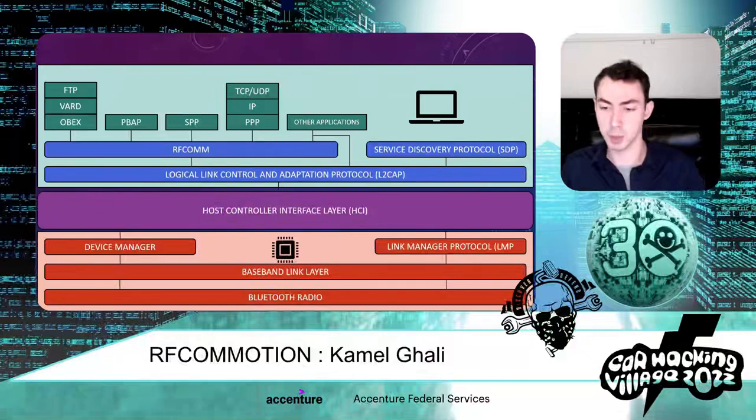So it's a very important part of Bluetooth communication because it'll also give you information about, oh, this service I'm interested in, which RFCOMM channel is it using? And we'll talk about RFCOMM channels in a bit because that's kind of what this talk is about. But again, this all ties back to SDP.